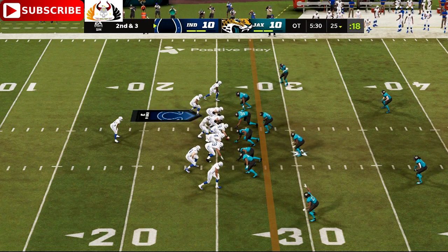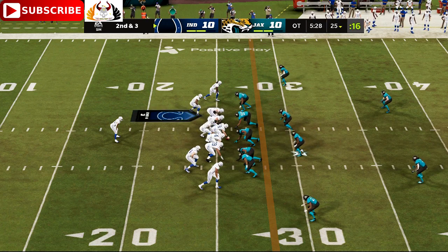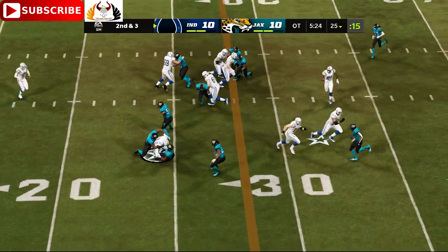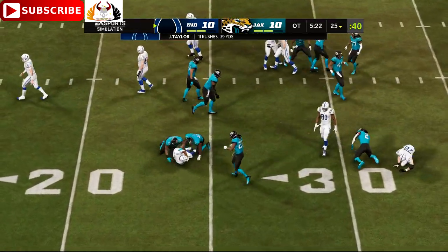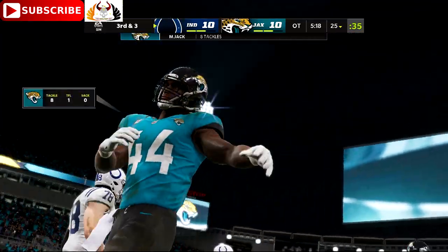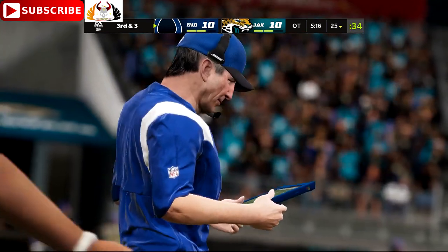Here's 2nd and 3. They run once more with Taylor. And he's going to lose yardage and be backed up to the 25. He'll lose a yard on the play, so now they need 3 yards on 3rd down.